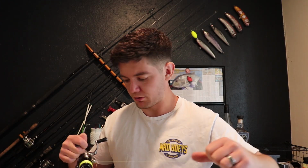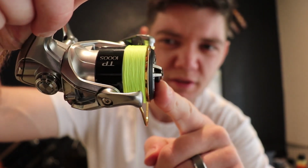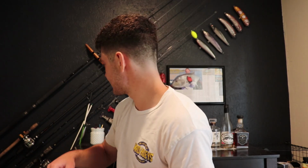And that is all she wrote. That's definitely overspooled. I don't know if you can see that, but we're definitely pushing our luck here. But because it's braid and it doesn't have the characteristics of nylon where it just jumps off your spool, and it's very thin, maybe we get away with it. Maybe.